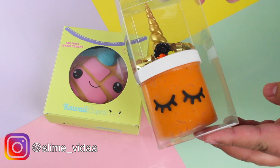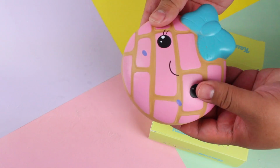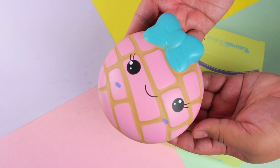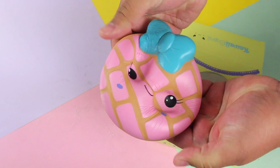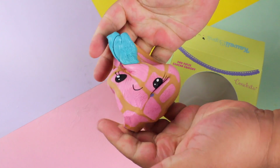They actually gave me this cute unicorn pumpkin slime and their concha squishy. I am so excited. I love Andrea and Capri so much. They are amazing. I loved meeting them. This squishy is super soul rising and super, super kawaii and cute. I love it so much.